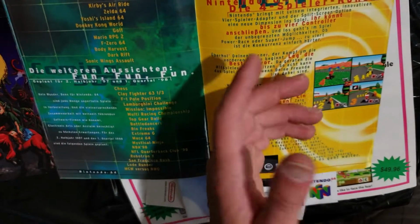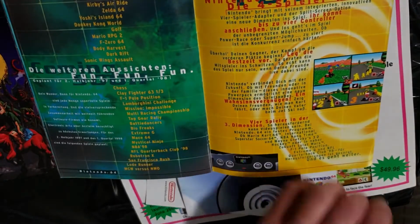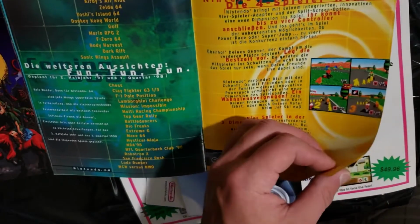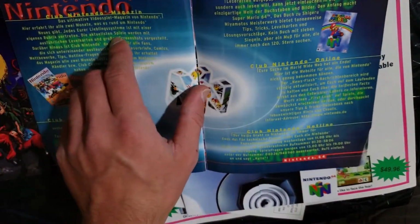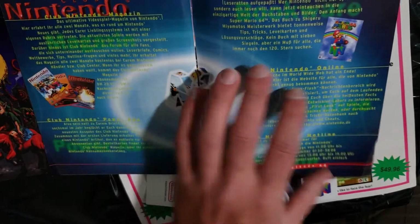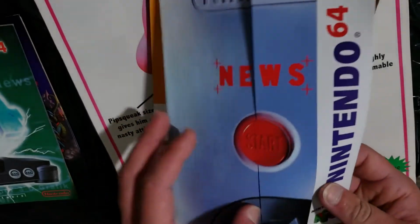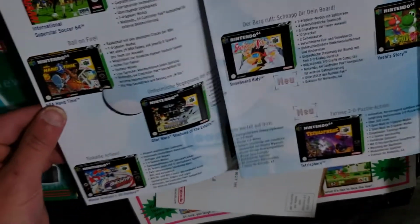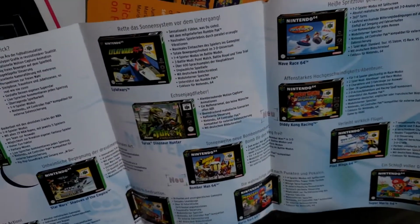I mean, I can read some of these. 4-player console. N64, the 4-player console. I know, you can kind of figure out some German just by looking at it. I mean, if you don't know the word for game here, Spiel, then you might not figure that out. Is this more German? Yeah, more German stuff. We got a nice ad, nice spread here.